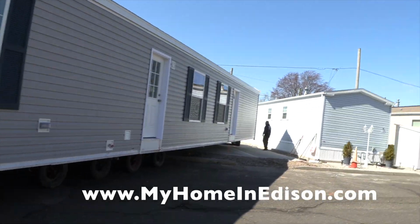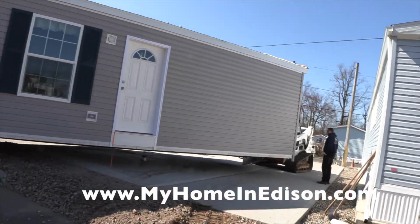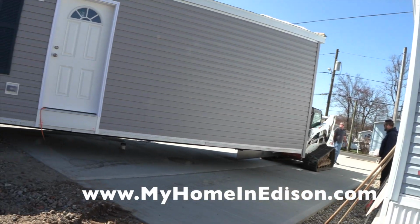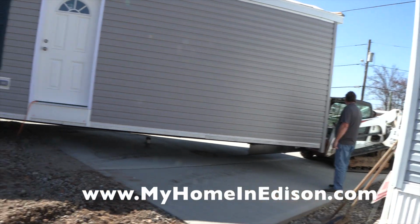Here's the front of the house. It's got two doors. One is the cottage door near the laundry room, and then that door there with the little sunburst at the top is the living room door. There's Ron the driver. He also tries to help out.